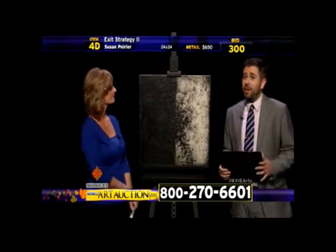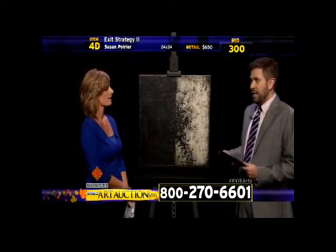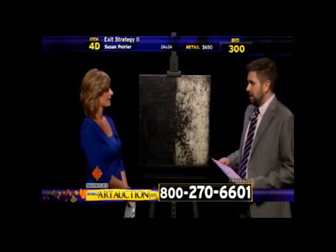Heath has given you a big challenge. So far, every piece has been a bell ringer. What about this one? This is a beautiful piece valued at $650. Exit Strategy 2, and it's an encaustic. And I'm sorry, I don't know much about encaustic. Kim, could you inform me a little bit about what this means?